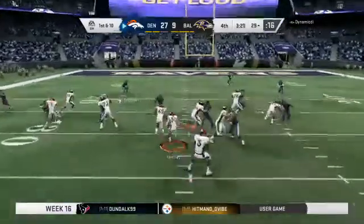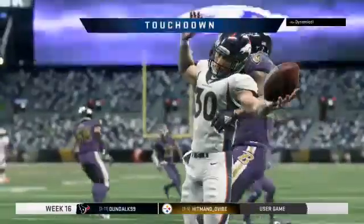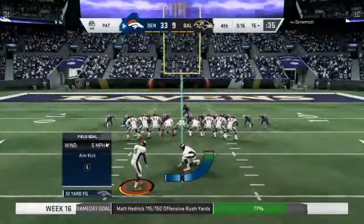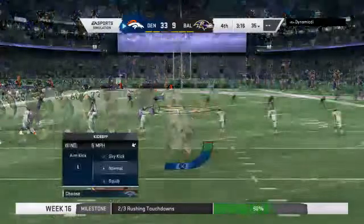1st and 10. They go back to the ground now with Lindsey. And he's got room. And he is into the end zone for a Denver touchdown. Philip Lindsey, his 2nd touchdown of the night. And the Broncos push further out in front. And he certainly played a pivotal role with those 2 TDs and why they're up on the scoreboard right now.